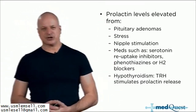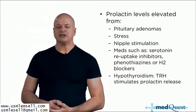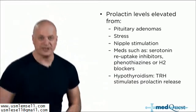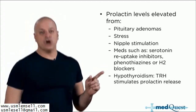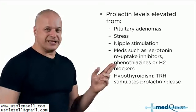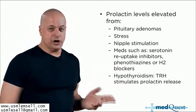Why do psychiatric medications increase prolactin? Because psychiatric medications inhibit dopamine. Dopamine stops prolactin. So when you use psychiatric medications, they inhibit dopamine and the prolactin flows.